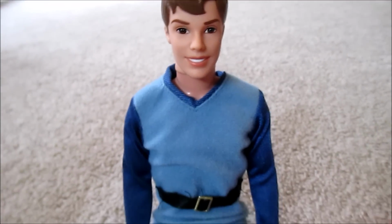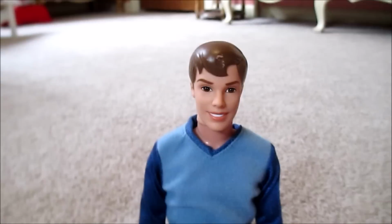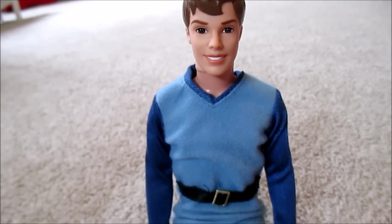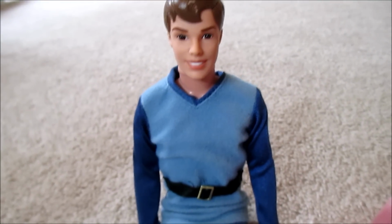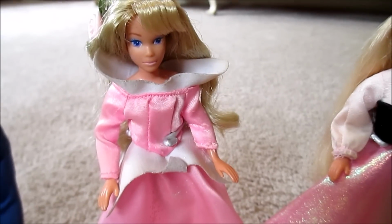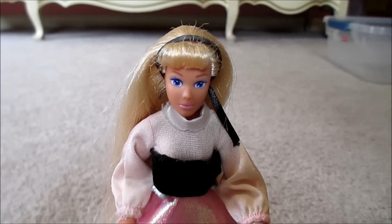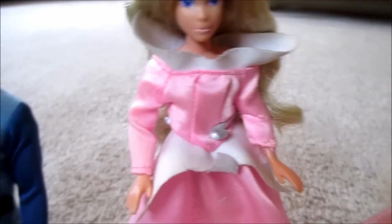And then this guy I got in 2015 or 2016 at the flea market for $1. There actually were 2 of them in the basket, but we chose the slightly nicer guy. And I just really wanted a Phillip that had his outfit, but they're both on display because I have room. And then we have my minis. We have Musical Princess Aurora, and then we have Perfume Princess Aurora. These were actually both my childhood dolls.